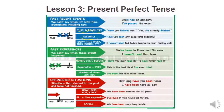Usually, when I express such actions, I use words such as never, ever, before, superlative plus ever, and the number of times. I've seen this film 3 times. I've traveled to America 2 times.